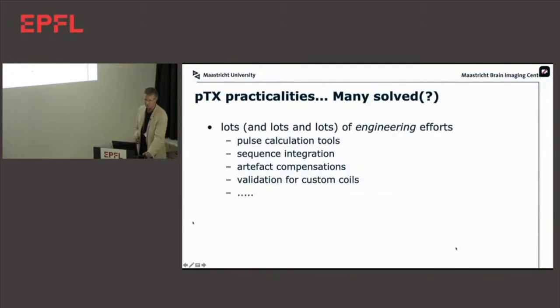Okay, so PTX, many practicalities are solved with a lot and a lot and a lot of engineering effort, which in our case has been mostly wasted because nobody picks it up. The system itself is too unstable to make it worthwhile. Nobody uses it. We probably spent about 500 to 600 hours of scan time. What came out is 3 papers, and that's it. And now it's going to die because we get an upgrade, hopefully soon, and none of that stuff we did will be useful. I'm just saying, that's how it is.